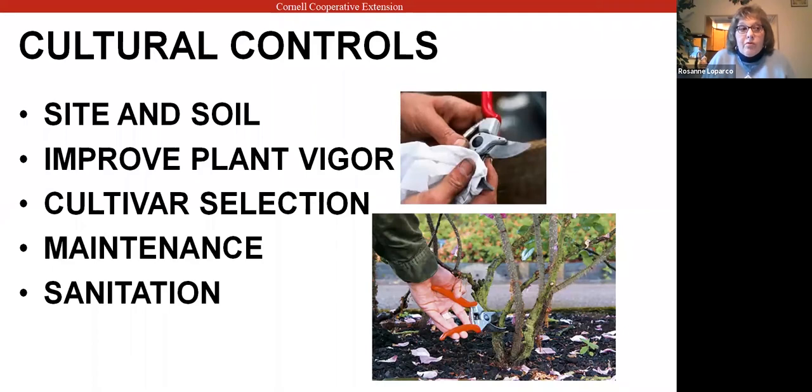It's just like people. If we're healthy, we won't get the flu. It's the same thing with plants. You want to try to improve the plant vigor by fertilizing regularly. Cultivar selection is important. A lot of plants now are bred to be more pest resistant. Tomatoes are probably a great example. Many tomato varieties are prone to blight. Now breeders are making tomato varieties that are less susceptible to blight. So picking the right plant is another type of cultural control.